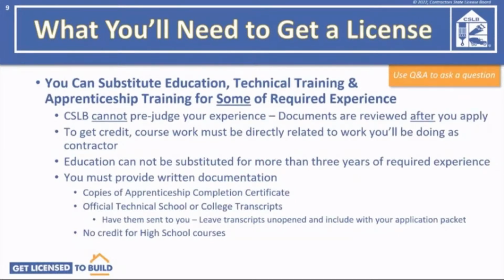Next, to get education credit, the coursework must be directly related to the work you will be doing as a contractor. Your education cannot be substituted for more than 3 years or 36 months of the required experience, meaning you will need at least 1 year of practical experience if you get the full 36 months of education credit. To apply for education credit, you must provide CSLB with written documentation. That means a copy of any apprenticeship completion certificates you earned, or official technical school or college transcripts. Have the transcripts mailed to you. Do not open the envelope.